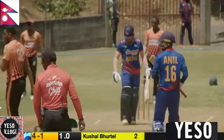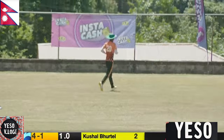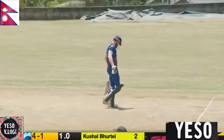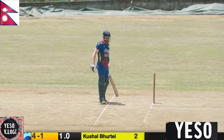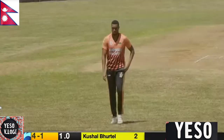Driven sweetly through covers by Bertil. He likes it coming onto the bat. That was pitched up, and he drove it in the approved fashion, past extra cover, who just watched it go past him and into the fence for 4. The total now goes on to 8. And Bertil, with that, goes on to 6.